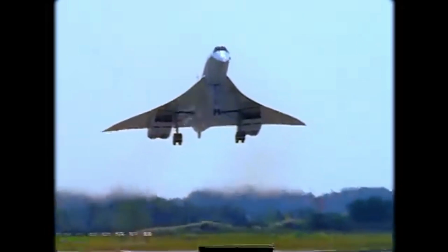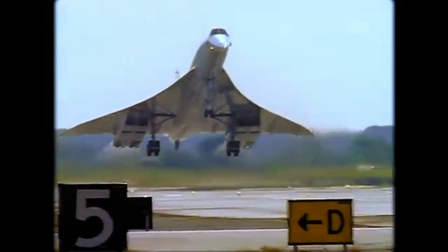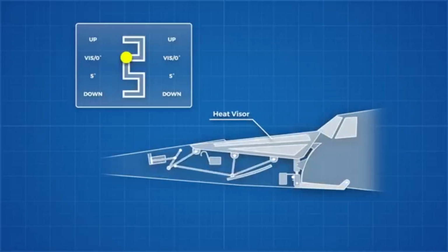Still, the delta wing wasn't just functional, it was iconic. It gave Concorde its sharp bird-like nose and played a crucial role in making sustained supersonic travel not just possible but beautiful. Like normal passenger aircraft, the Concorde's delta wings produce lift and stability at high speed, but it also makes landing and taking off more challenging.